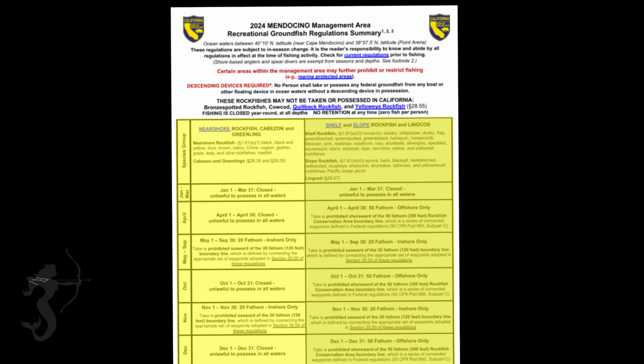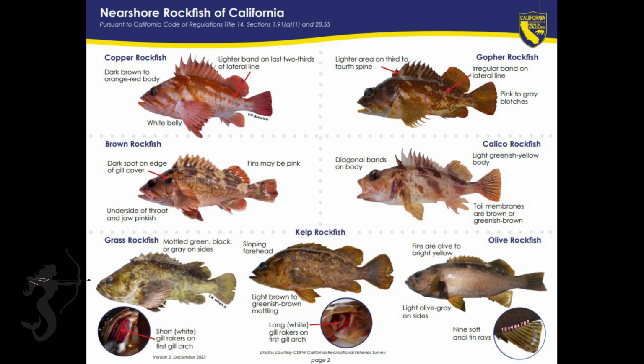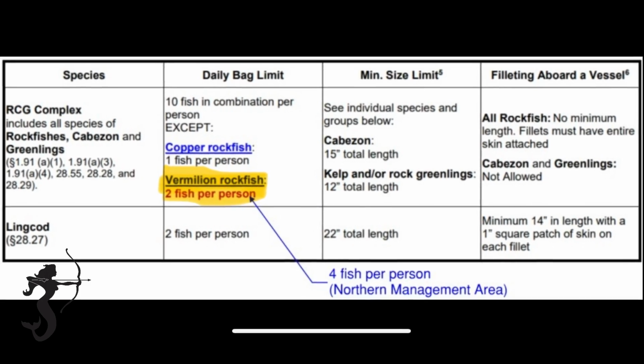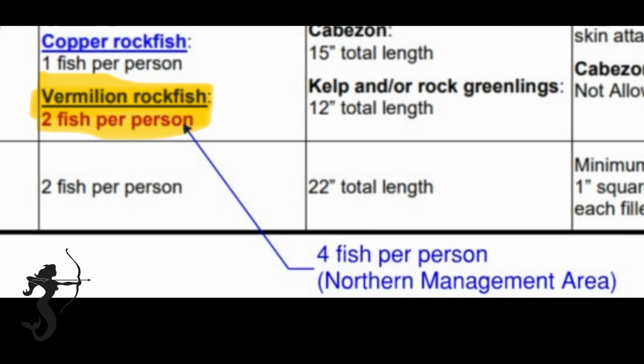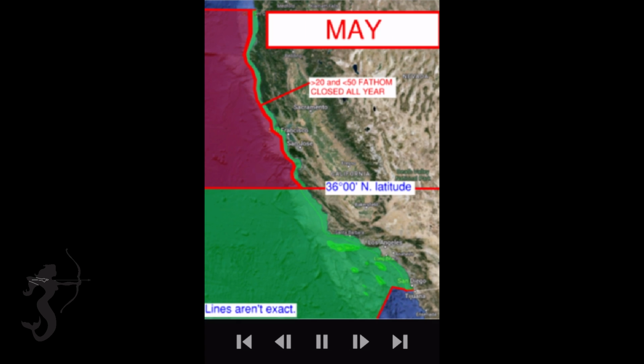It's important that you know these tables. There's a new 20 fathom contour line that comes into play up north. You better know what rockfish are which, and you better know when you can take which ones and where. It's confusing. The vermilion bag limit has dropped from 4 fish to 2 fish in all but the northern management area. This is really all you need to know if you already know last year's rules.